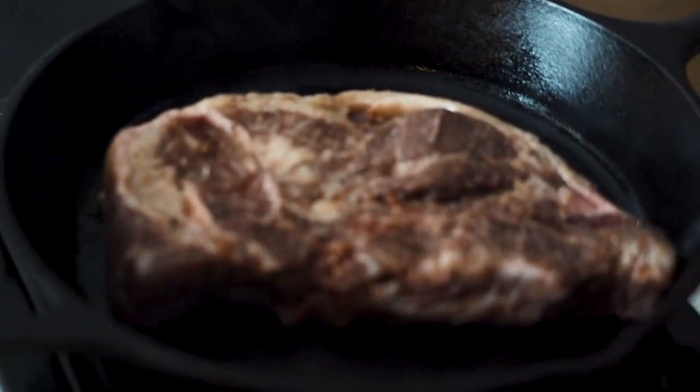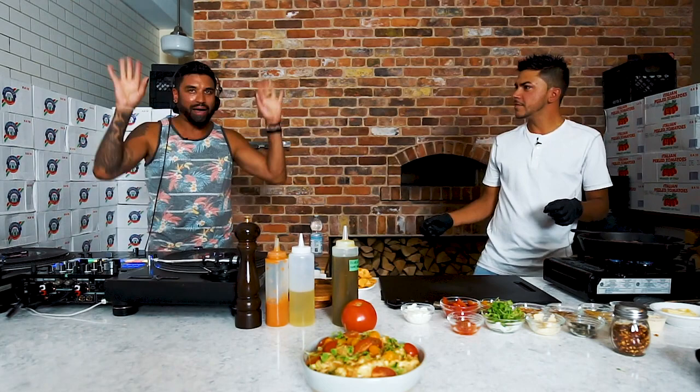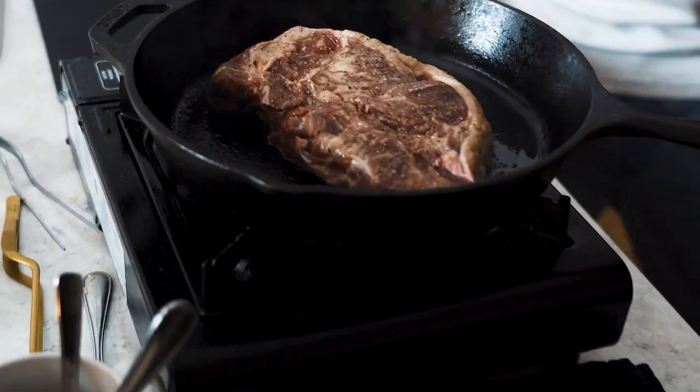Give this a good wipe. I can smell immediately, I smell blue cheese, like Pavlov. Yeah, from the dry aging process, right? That's why I smell blue cheese. Make sure it doesn't burn my hands. All right, we don't have that, but we do have this. Good.